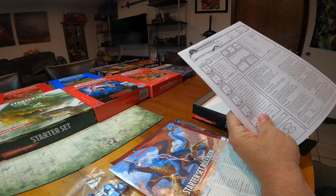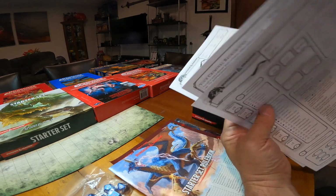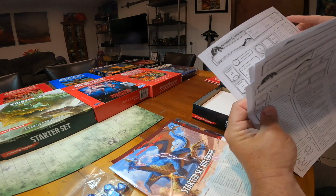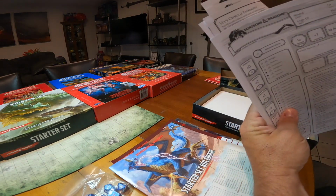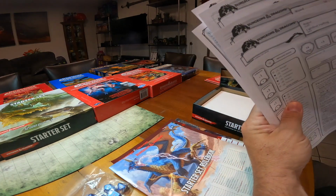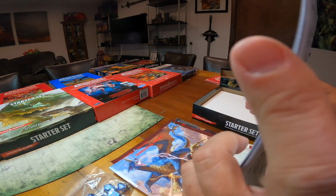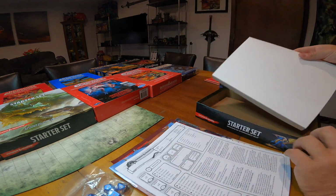1st level wizard, high elf. Ooh, 1st level paladin. First level cleric. These are upside down. Got a rogue, or a thief as we called them. And 1st level fighter. Volcaro, neutral good wood elf fighter. So it looks like different characters, but great pre-gens to get the ball rolling. And the rest is a placeholder.